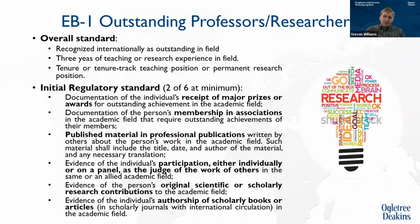They have to meet 2 of these 6 criteria in order to meet an initial threshold. Having the name of CU Denver behind them makes a big difference. And we have a strong record of success in these types of petitions, but we're also not going to recommend or pursue a case that isn't a workable case, because the reputation of the institution is also in some respects at stake.